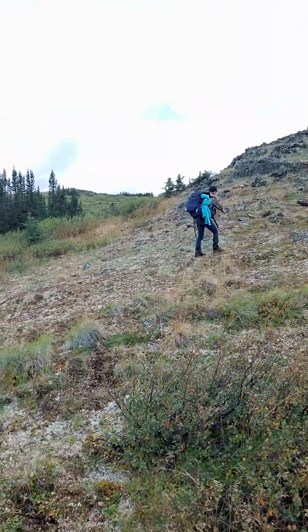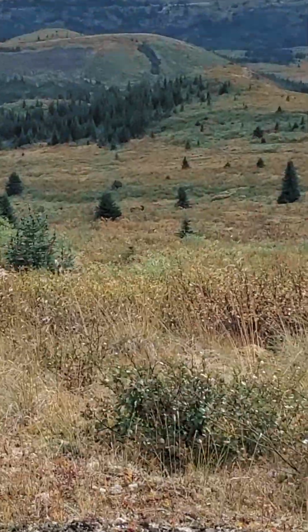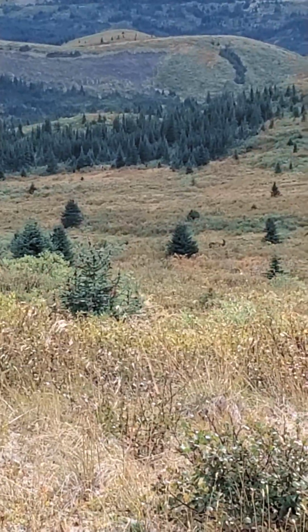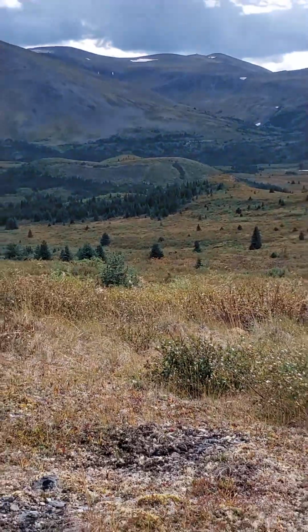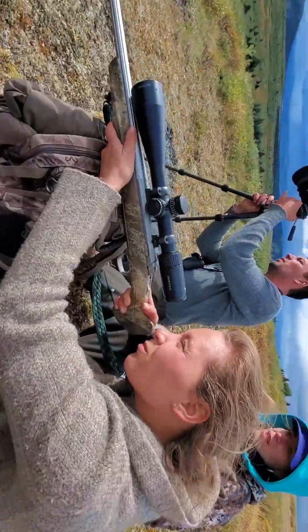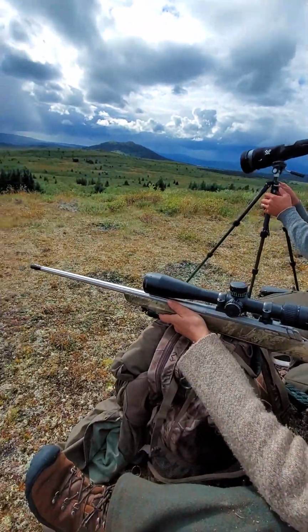Abby's picking cranberries. This is good stuff. This other one is on the dead side of your screen there, dude. It's just gonna brush a little bit more. Now we got Jasmine set up here. Chris with the spotting scope, and we're all set, ready to.